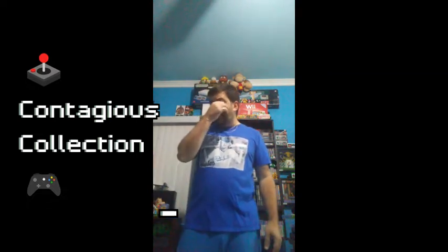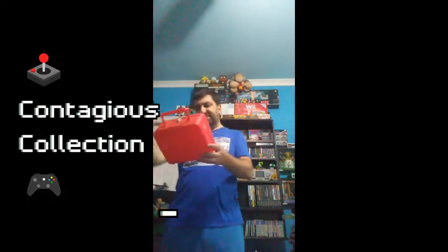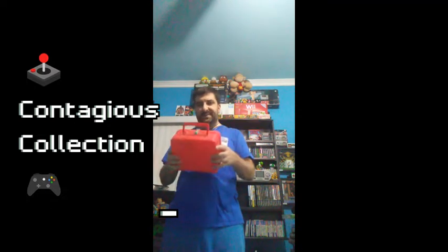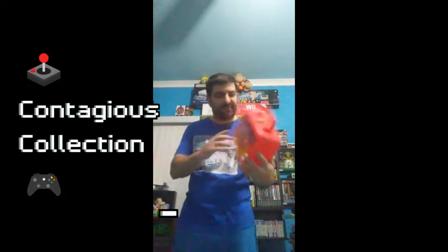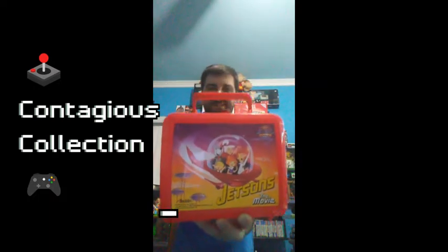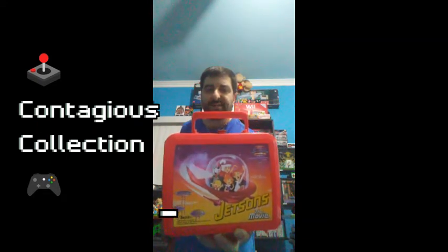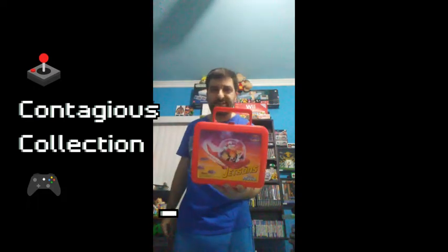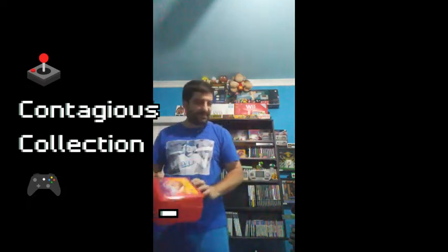So I ended up finding a lot of really cool things. The first thing I remember finding was this lunchbox, and this is from 1990. The thermos is missing, but overall in decent condition. I ended up getting it for like 10 or 15 bucks, and I got this lunchbox, which is Jetsons the movie, which is pretty cool. The label overall is very nice. Going to be tracking down the thermos to complete it, and I love collecting stuff like this as well. You know, old school lunchboxes like this. So that's pretty rad.